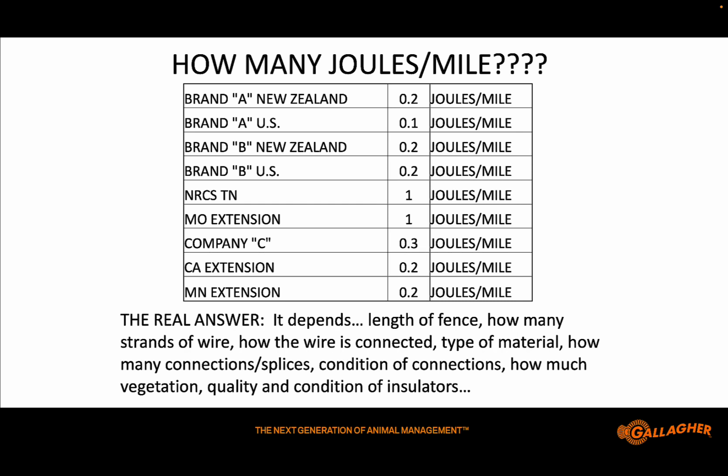Let's see what NRCS, an extension, says. So NRCS in Tennessee has a fairly long track record of some decent research and specs. They say, nah, the companies are a little bit too ambitious. Let's go about 1 joule per mile. Missouri Extension just happens to agree with NRCS in Tennessee. About 1 joule per mile is a good estimate. And Missouri Extension has done a lot of work with power fencing. They almost wrote the book on power fencing for serious grazers back in the early 2000s, which is a good publication. There may be a variation of that in your handouts too, I think.